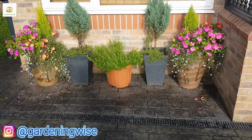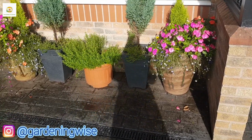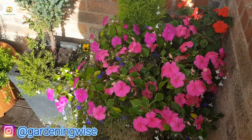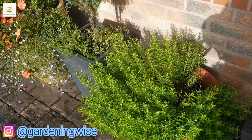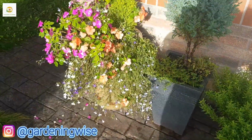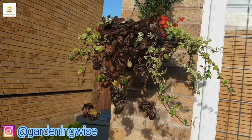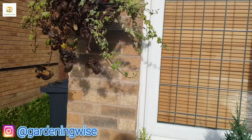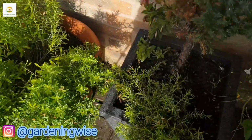These containers are doing absolutely well. I had chili and aubergine plants in containers here, which I have now moved, and now I have got these containers. Impatiens did really well, and these are my go-to plants for next year. I will plant more and more impatiens and lobelias and will repeat this combination. Hanging baskets are doing really well, and there are lots of evergreen plants in there which I'm liking, and I think this will be my go-to now, to have some evergreen plants in the hanging baskets.